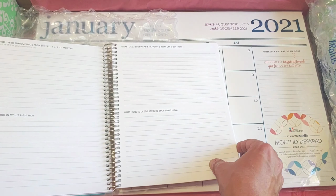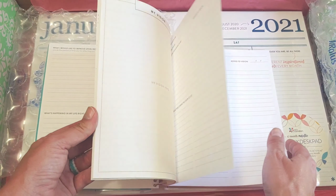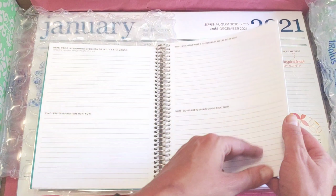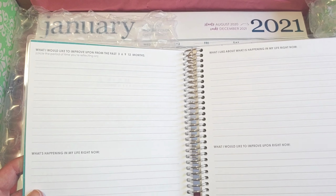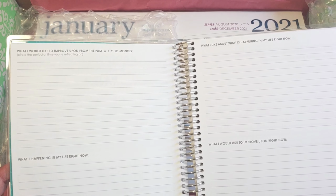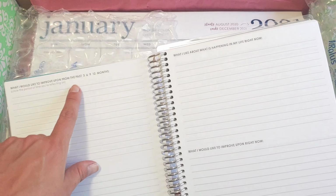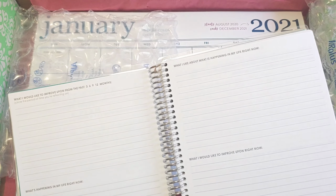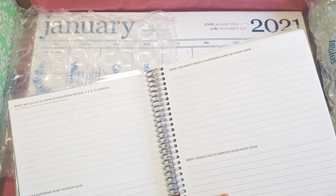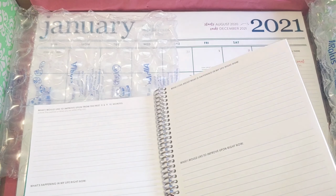So if you're looking, I guess, for health and fitness or a remodel or to grow a business, this would be great. It gives you several prompts. What would I like to improve? What's happening? Tells you how would you like to improve the past 3 months, 6 months, 9 months, 12 months? What do you like that's happening in your months right now?